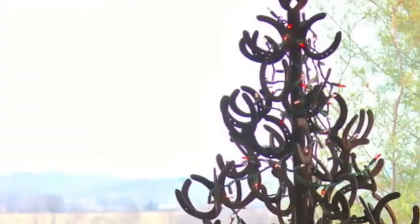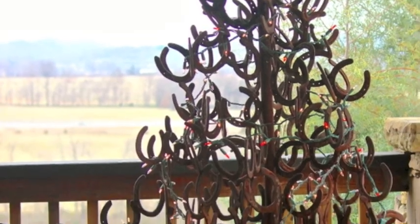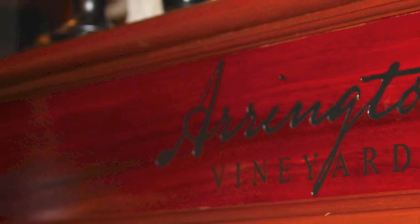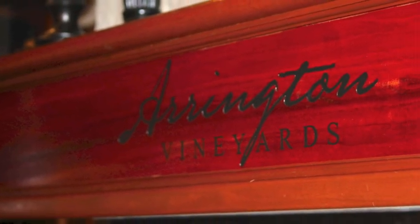Remember that Christmas tree made of horseshoes? Yes, that's quite awesome. It was like a 6 or 7 foot Christmas tree out on the deck, constructed completely of rusty horseshoes, and it had lights on it. It was very interesting and different. I'd never seen anything like it. Especially in February. They have a beautiful fireplace in there that has the mantle with Arrington sort of carved into it.